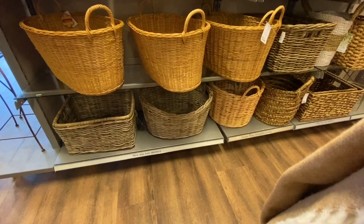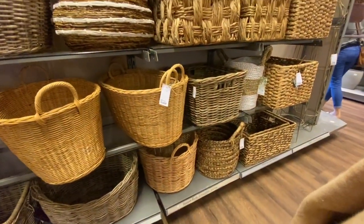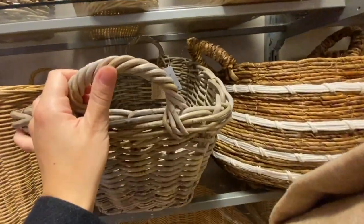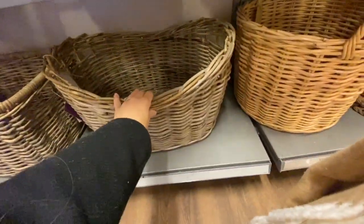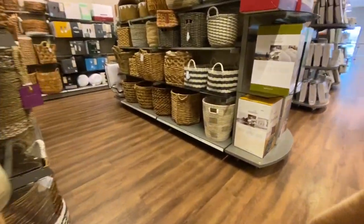If you are a wicker baskets fan, I can highly recommend having a look in Homesense or TK Maxx. The range is crazy. I really am always drawn to this sort of more neutral kind of colour with the wicker, rather than the sort of more orangey toned ones, but they do have such a huge selection. I mean, you can see how many they had in store.